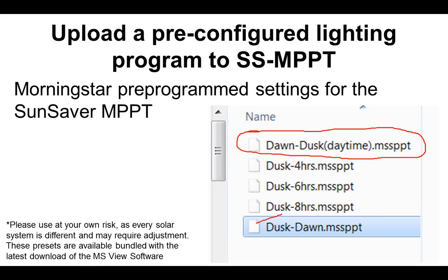And the last step is to reset power by disconnecting the battery terminals and reconnecting the battery terminals. And that will sort of solidify the program into the controller, and you are all set and you're ready for installation.